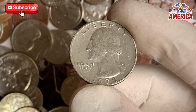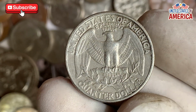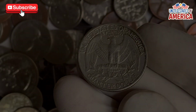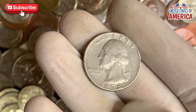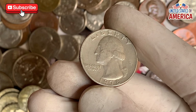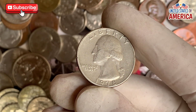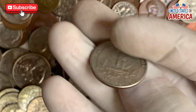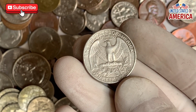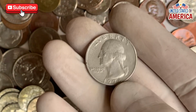Auction records underscore the potential upside. A top-graded 1978 P quarter certified MS68 by PCGS sold for $1,150 at auction in 2014, a remarkable result for a coin most people spent on parking meters. Near that level, an MS67 Plus example realized $360 in 2017, reflecting strong registry competition for the sharpest survivors.